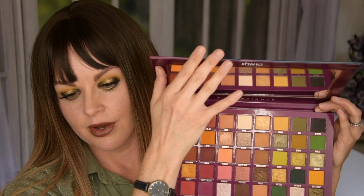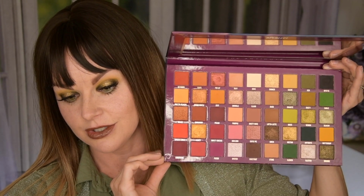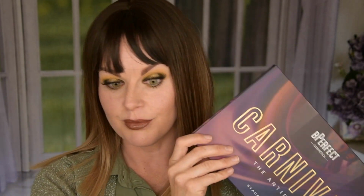This big mirror though, as I said, this is a heavy palette, this is a big palette. I don't know if you're gonna use this mirror, to be totally honest, to hold it up when you do your makeup. It feels like it would be a workout for you. So I don't believe that I will use this mirror, but maybe someone will, I have no idea.